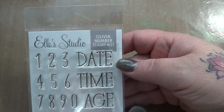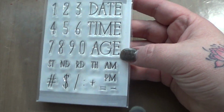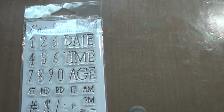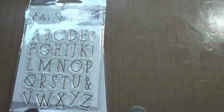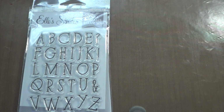I also picked up a few smaller stamp sets from Elle's Studio. So there's this one, the Olivia number stamp set, which I thought was really cute. It's got the date, time, and age. I liked the age part, especially now that I have my granddaughter. Sorry, you're seeing a little bit of the tripod leg there. Also, the Olivia alphabet set. I like the shape of the letters, the size, and the overall size of the set itself. It will travel easily.